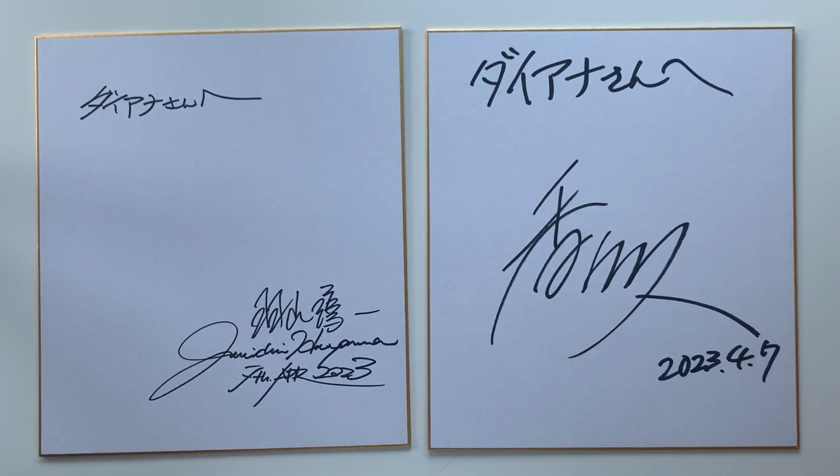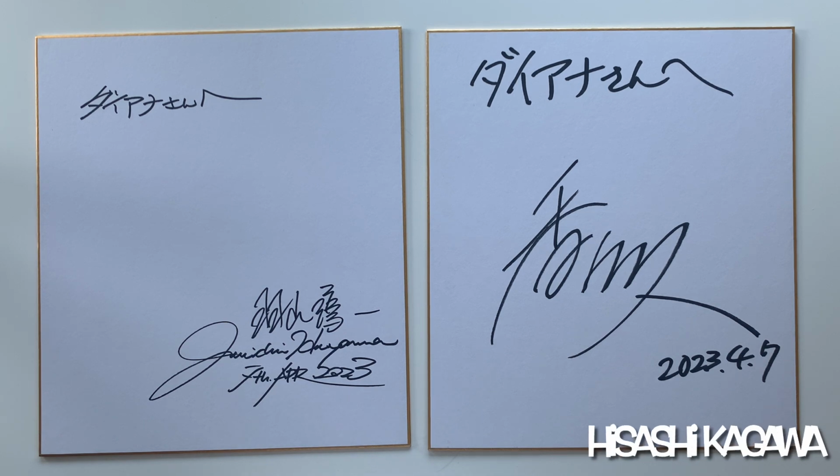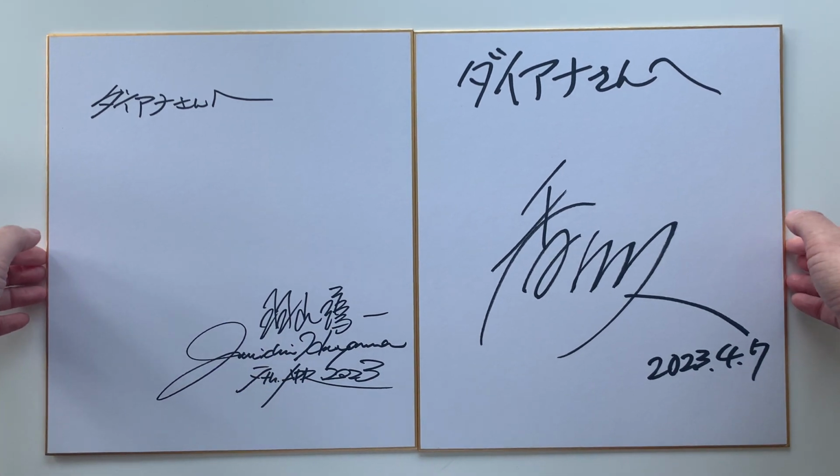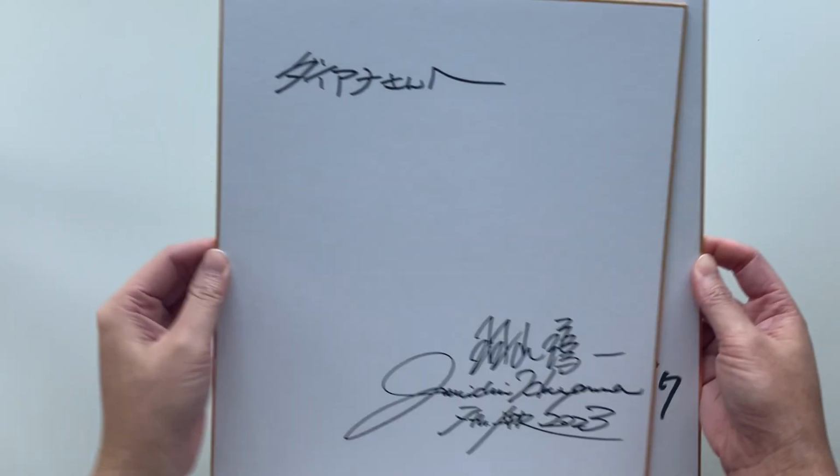The first autograph is from Junichi Hayama, and he's worked on series such as JoJo Bizarre Adventure, Yu-Gi-Oh!, and most recently One Piece Red Movie. And then the other guest was Hisashi Kagawa, and he's a character designer and animation director for a lot of the Sailor Moon movies. So that is that. But yeah, those are the last two autographs.